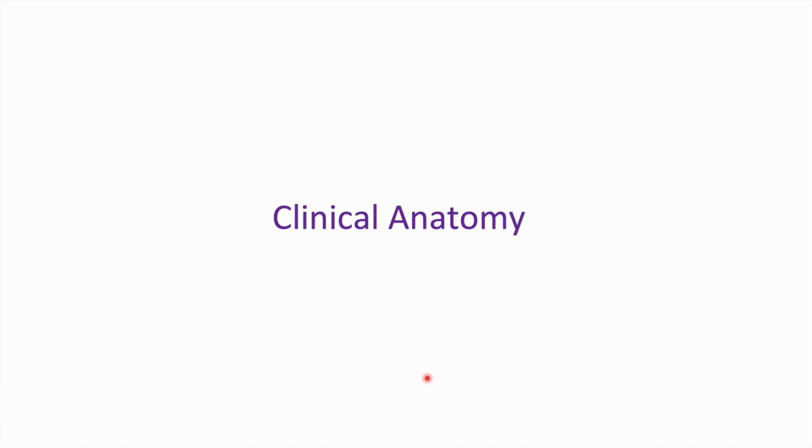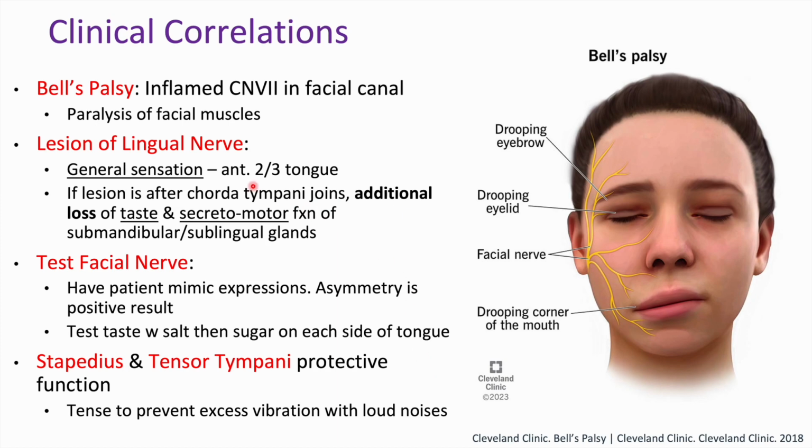And finally, to end the video, we'll look at some clinical anatomy. One really important one for this chapter is Bell's palsy. The cause of Bell's palsy is an inflamed facial nerve in the facial canal. Again, it's really important to keep in mind that you have two facial nerves, one on each side of your face, or one on each side of your brain and head. Your facial nerve comes down and goes up here to all these facial muscles, so if you have one inflamed, that's only going to affect one side of your face.